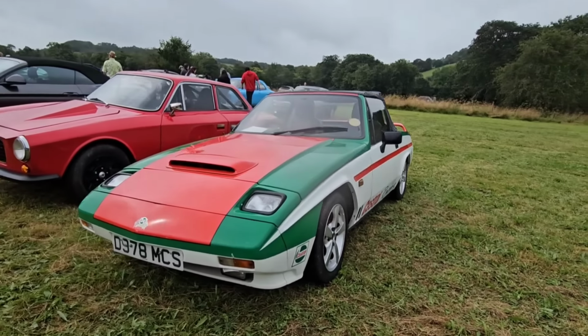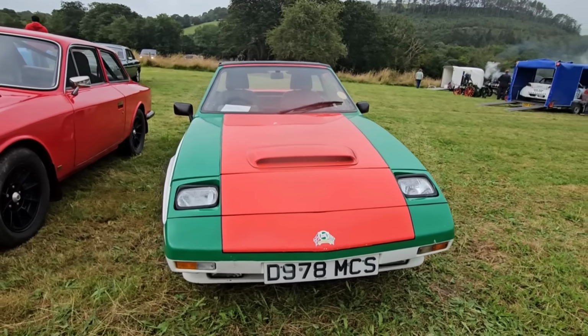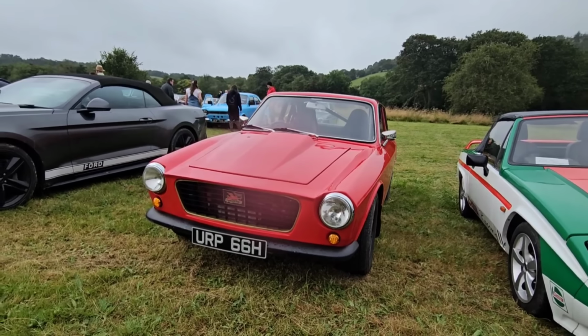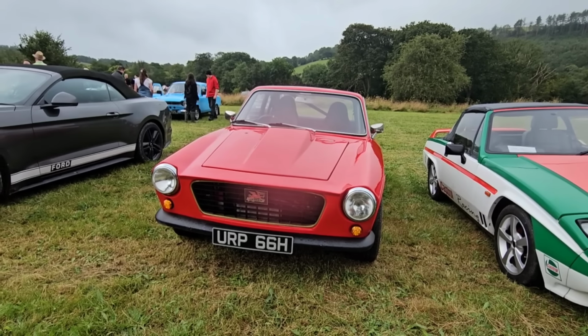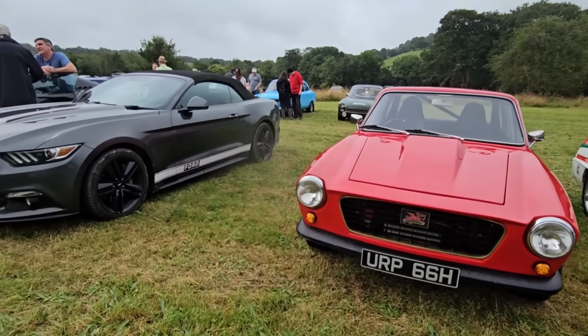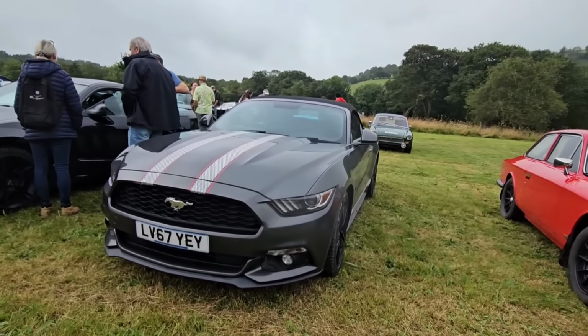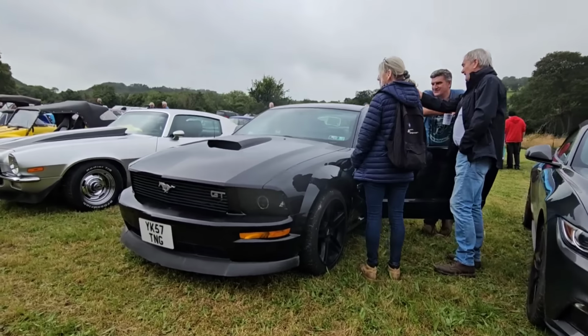We're doing our best. Reliant Scimitar SS1 for sale. It's got pop-up lights like a Porsche 928. This Gilburn, I think, packs a Jaguar V6 in it rather than the original Ford Essex. So we imagine that car must go very well indeed. Another Mustang, rather more recent, and slightly less recent, 10 years older next to it.